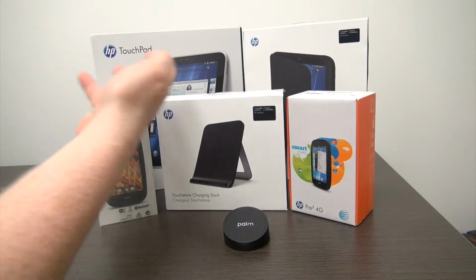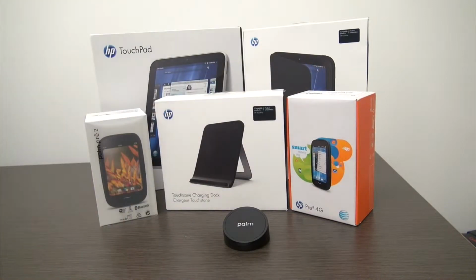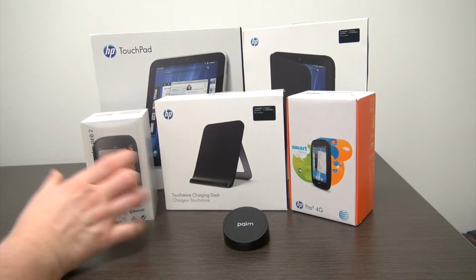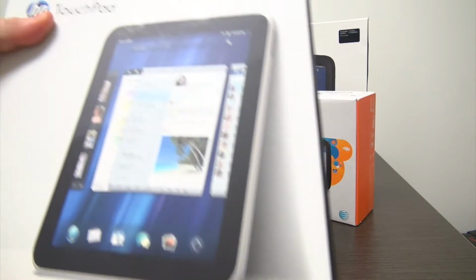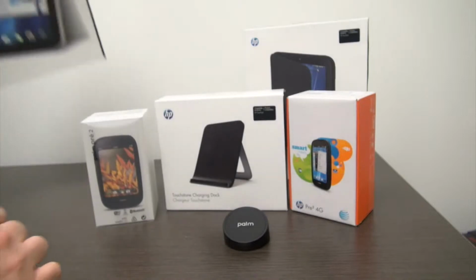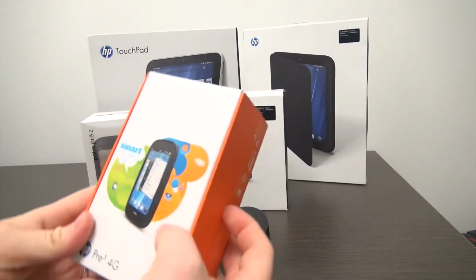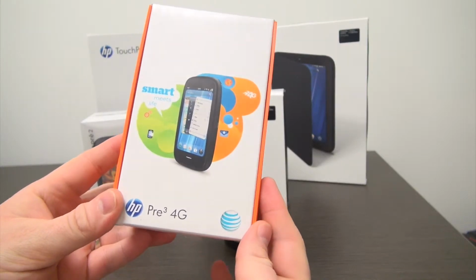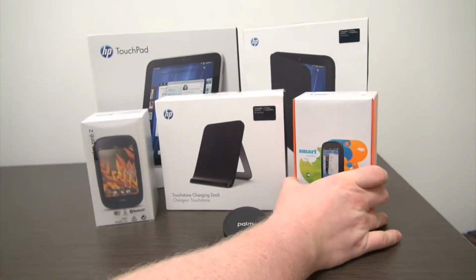What we see here are a selection of 3 HP and Palm webOS devices. The Palm Pre 2 smartphone, the HP TouchPad tablet, and the Palm HP Pre 3, which is the final smartphone released by HP and thus Palm.